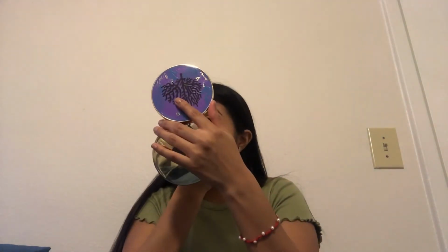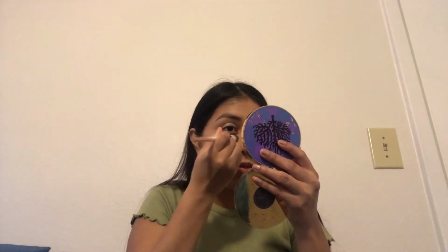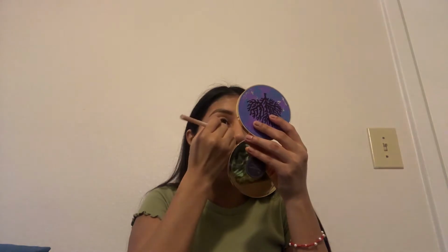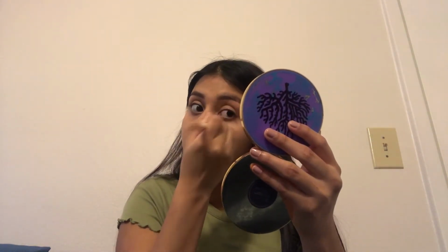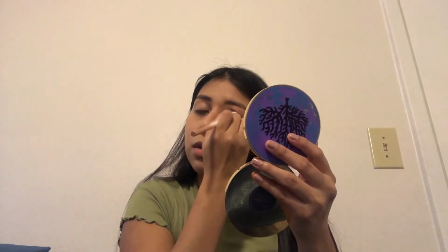So I'm just gonna apply a little bit just so I could try the brush out. I usually just do about that much because this one has really good coverage. Sorry if I'm blocking my face. I'm just really trying to get in there and really see where I'm applying this. Okay. So I'm also bringing the rest up to my eye a little bit more.